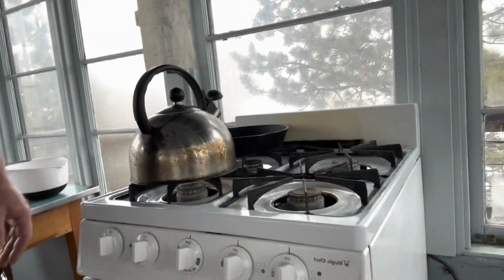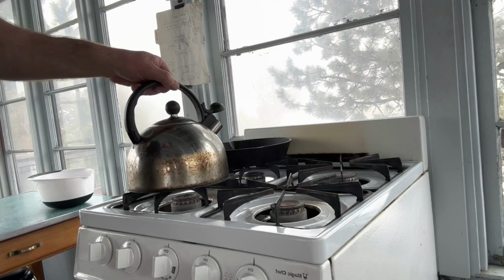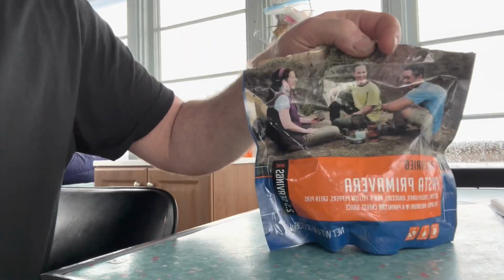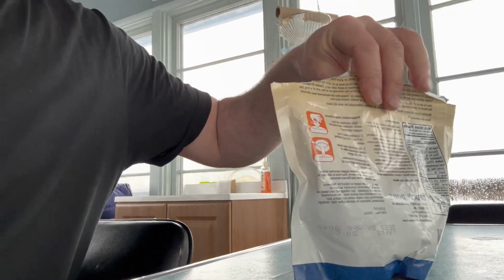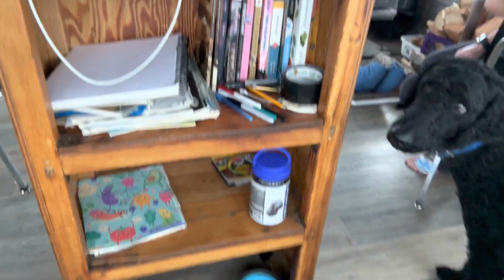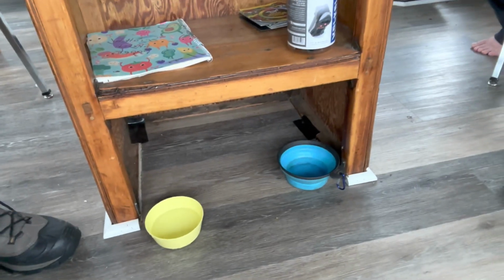So I was asked what we do for food, or what I do for food, and so it's pretty simple. Most of the towers have the stove. We just boiled some water, and then just a regular old backpacking meal. This one's mine, and the dog just finished his dinner, which was kibble and water.